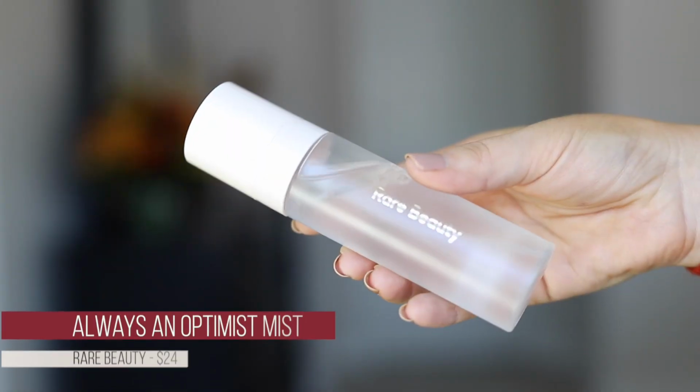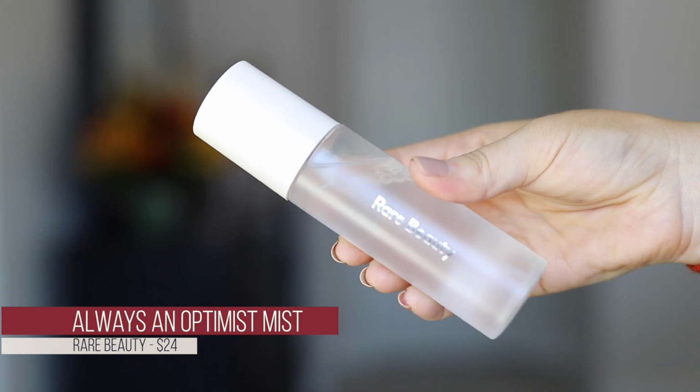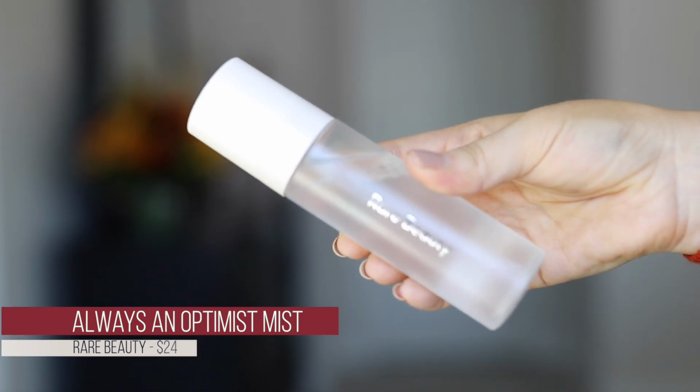Okay, so I have already prepped and primed my skin. I just went in with a moisturizer and then this Always an Optimist from Rare Beauty, this prime and set spray. I really like it, so I've been using that under my makeup lately. And I have done my brows. I'm using the Anastasia Beverly Hills brow pen and then my very favorite, the Benefit 24-hour brow setter. So I'm using those today.